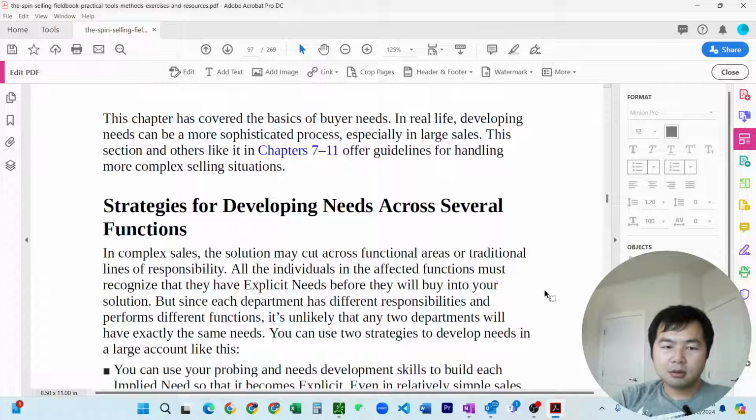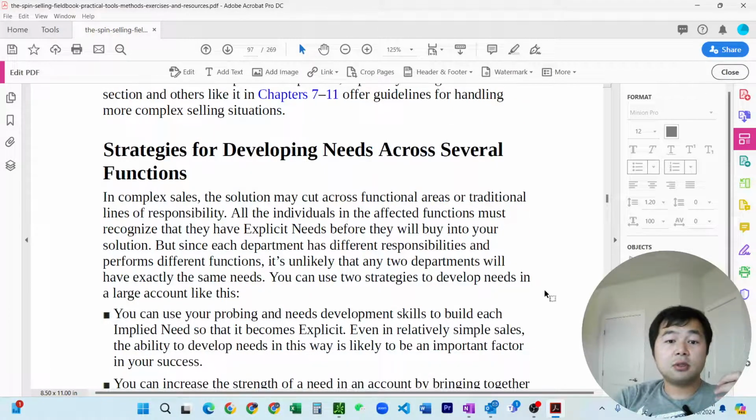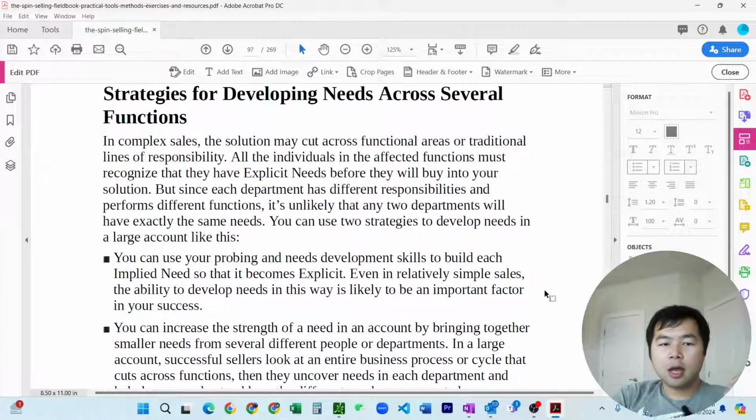In complex sales, the solution may cut across functional areas or traditional lines of responsibility. All the individuals in the affected functions must recognize that they have explicit needs before they will buy into your solution. But since each department has different responsibilities and performs different functions, it is unlikely that any two departments will have exactly the same needs.